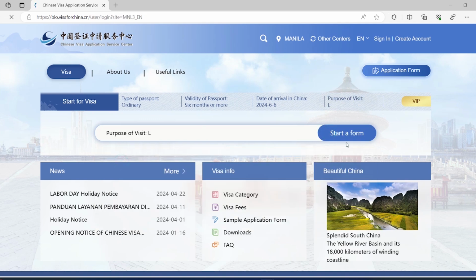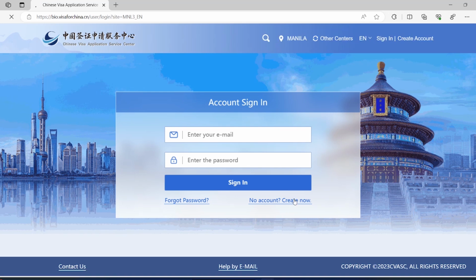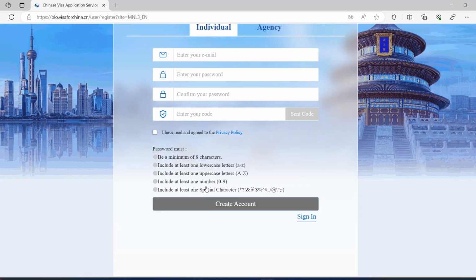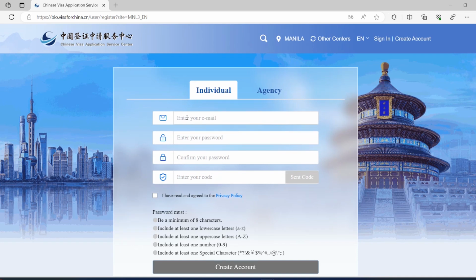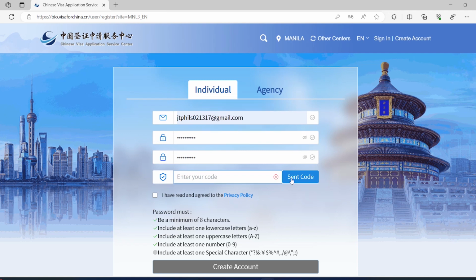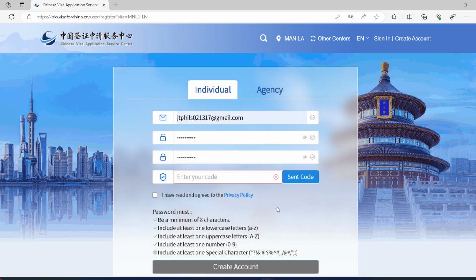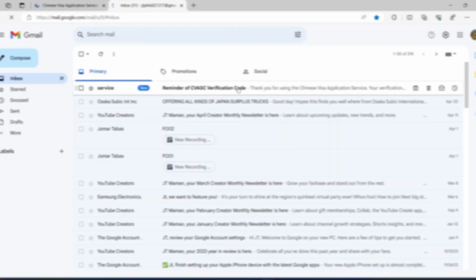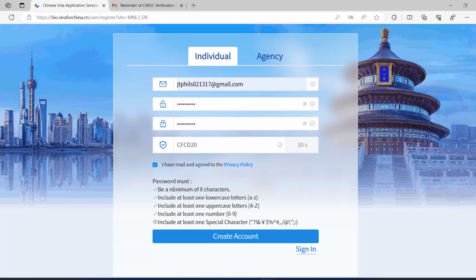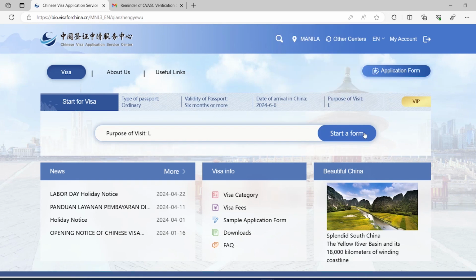Let's get into it. But hey, we're not logged in yet. Let's pretend that we don't have an account yet. So click create now. But of course, if you do have, just go ahead and sign in. In creating your password, read the instructions below. See, I do not have a special character in my password, so let's add a question mark. After that, click send code and drag it to the right. Open your mail. Let's get the code. Click create account. We're now signed in and let's fill it out.